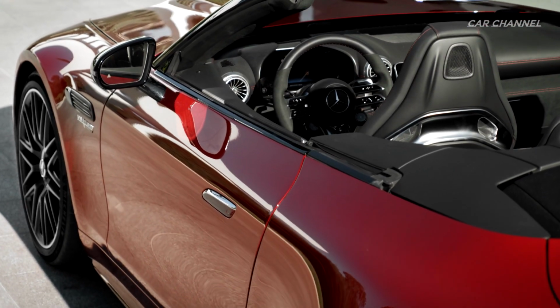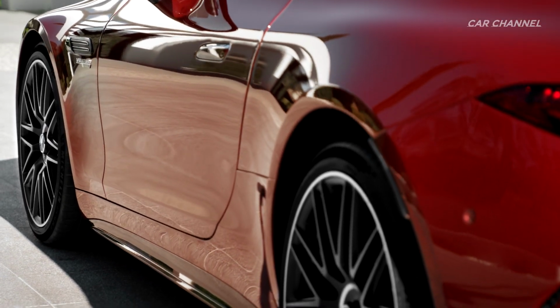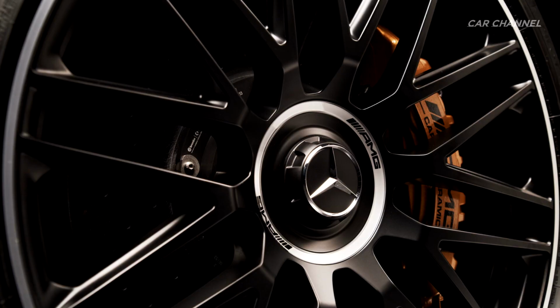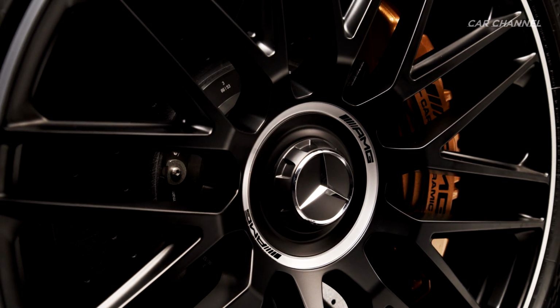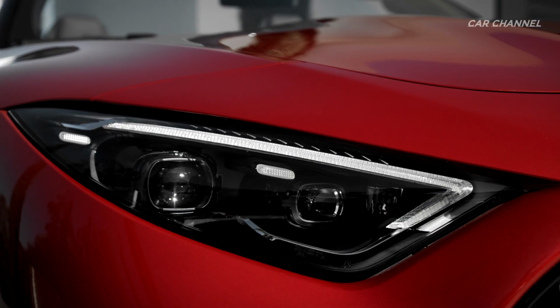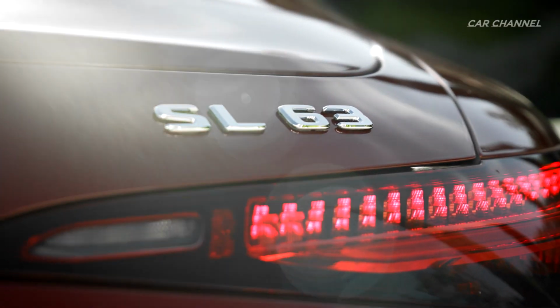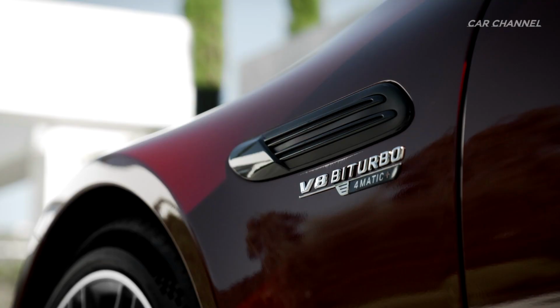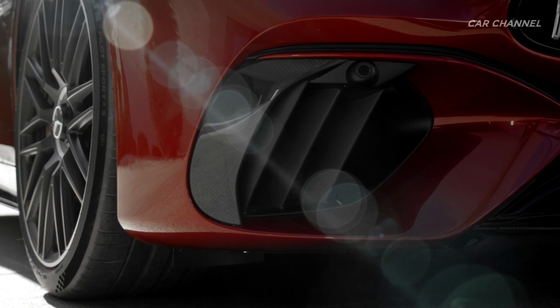High-tech components such as the AMG ACTIVE RIDE CONTROL suspension with active anti-roll stabilisation, rear axle steering, the optionally available AMG ceramic high-performance composite brake system and the standard-fit digital light with projection function sharpen the sporty profile. In combination with the AMG 4.0-liter V8 biturbo engine, this results in a driving experience of the highest order.